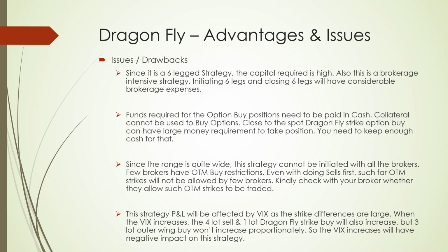This strategy's profit and loss will be affected by VIX, because you are having 4 sells and 4 buys, but of those 4 buys, 3 are far out of the money. So when the VIX increases, the option premium will increase very little. But the buy close to the money, which is the dragonfly strike, is only 1 lot. That will increase a lot if the VIX increases. But it will not compensate for the premium increase on the 4 lot sell. So the proportionality is a bit less, so a VIX increase will have a negative impact on this strategy, okay?